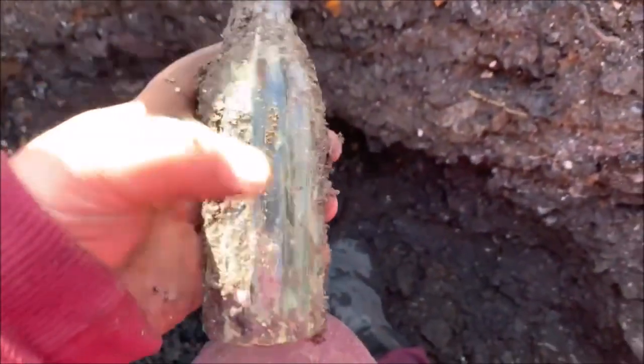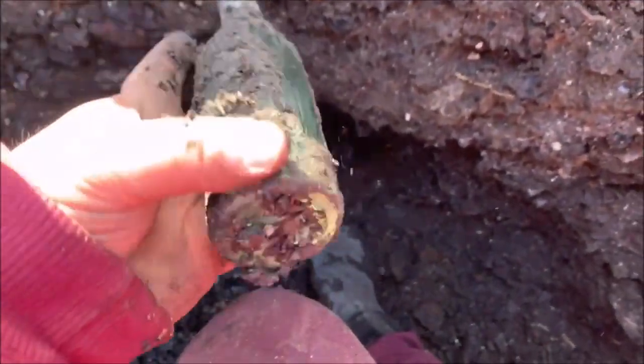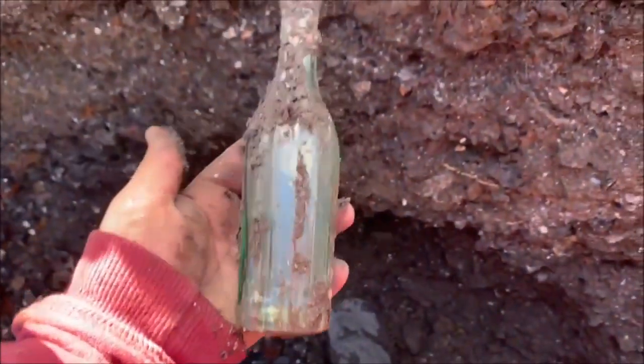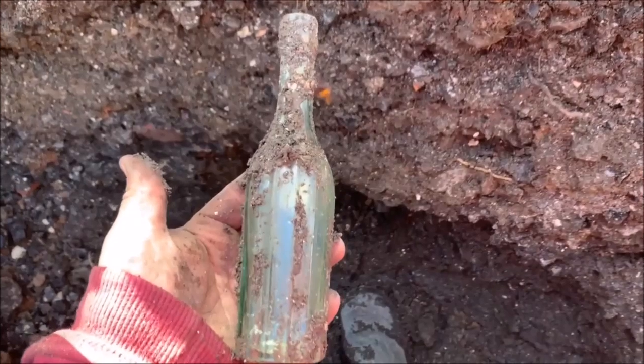And then I got this lovely little mini ammonia bottle. Check that out. I don't see too many of them. Probably not too rare. It's just probably something that I've never ever come across. But yeah, beautiful little mini ammonia bottle.